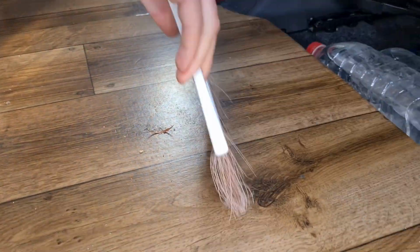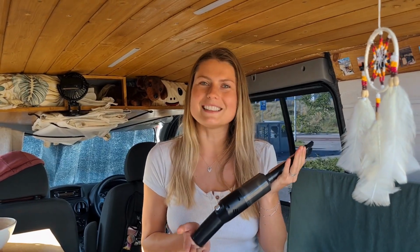And there is that constant mess on the floor and on our bed that I have to sweep the floor multiple times a day. And that's why we bought this little hoover, which helps us to keep our van tidy every day.